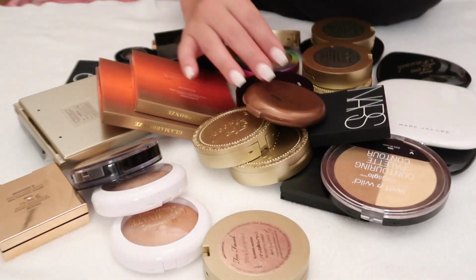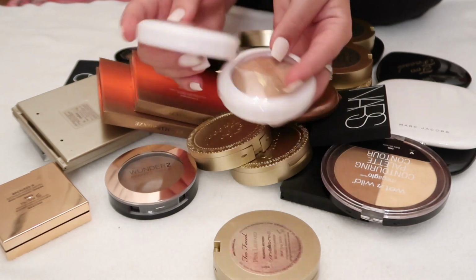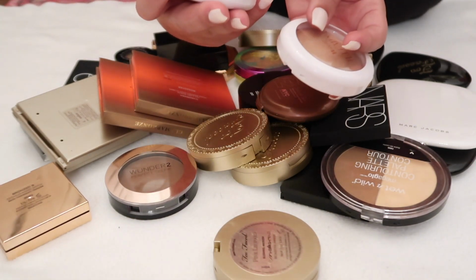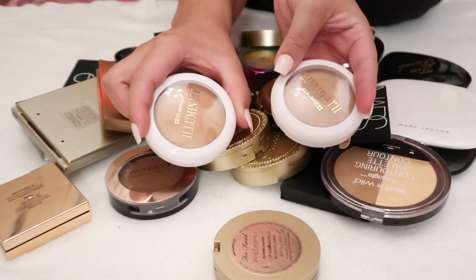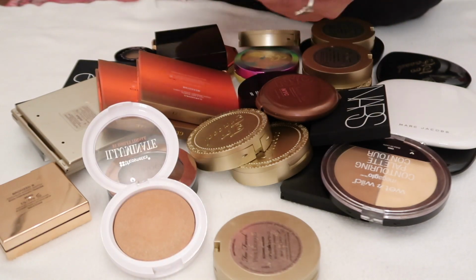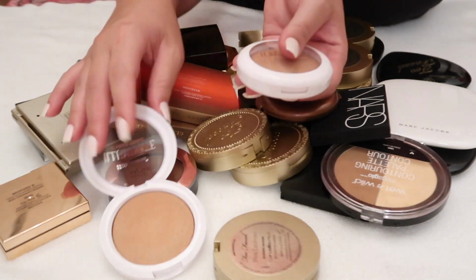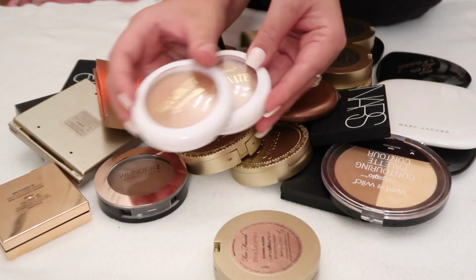This is very hard. Okay, I have these, again, BH Cosmetics Illuminate by Ashley Tisdale products. These are called the Illuminating Shimmers. I have the shades Beach Bum and then Shimmering Sand. They're really shimmery, kind of bronzy type products, but again, I never use these, and these are really old, so I'm gonna go ahead and declutter both of these.